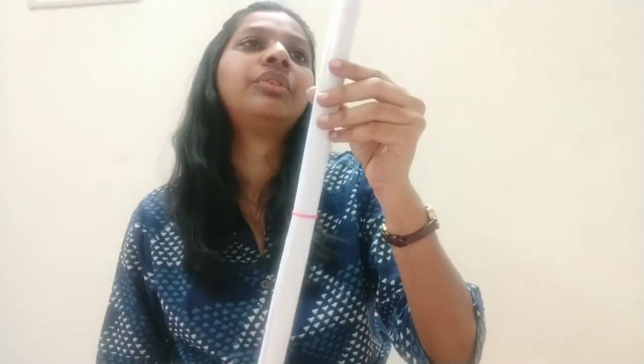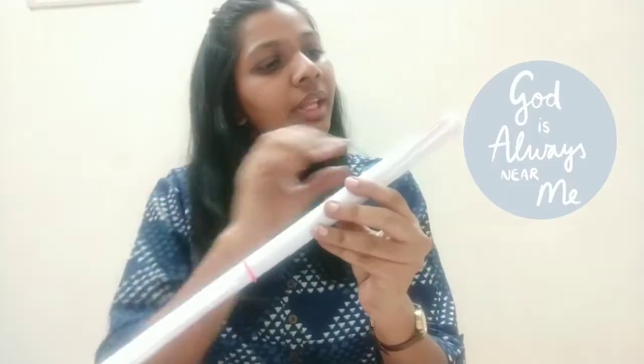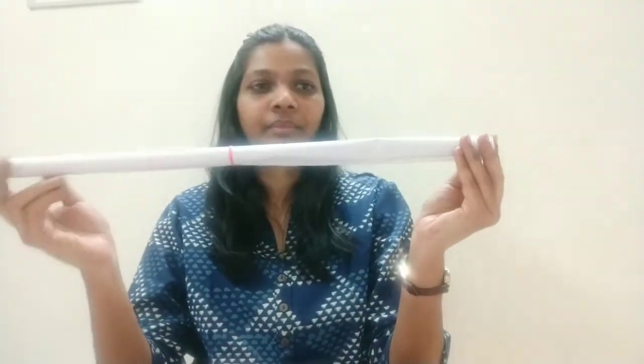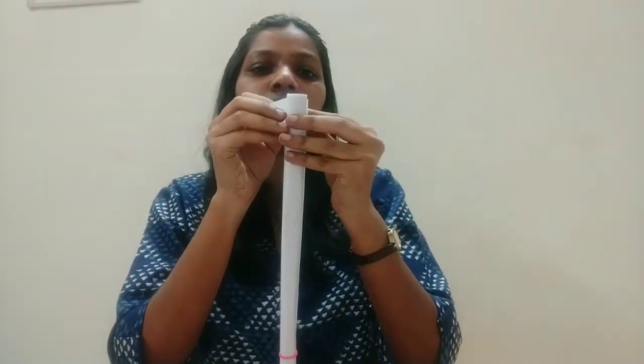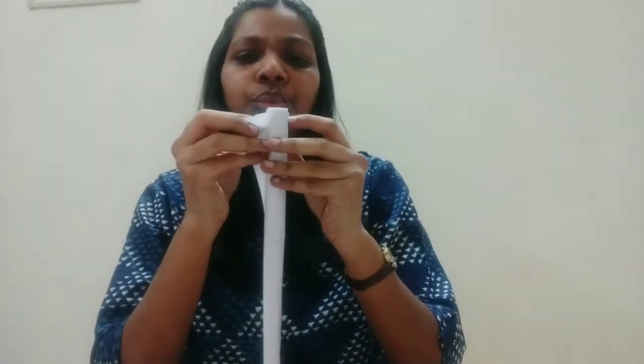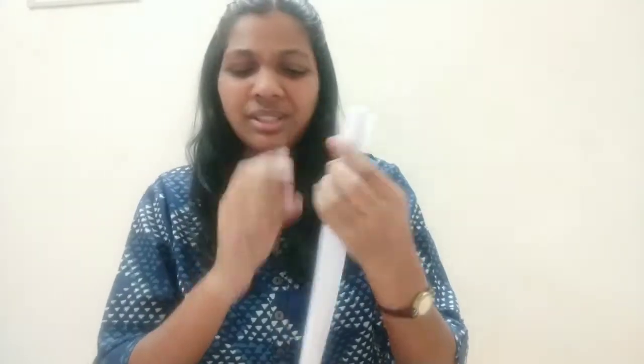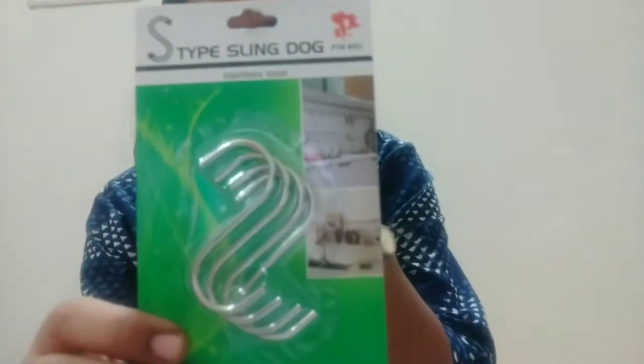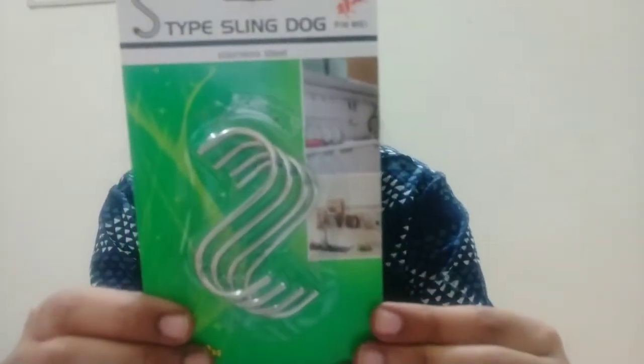Next, I got a roll of this butter sheet, parchment paper, and it was priced at 20 rupees. I think you get around 2, 3, 4, 5. I think you get around 5 sheets. I'm not sure. Next, I got these S hooks. These are thin ones. And they were priced at 34 rupees for a set of 4.